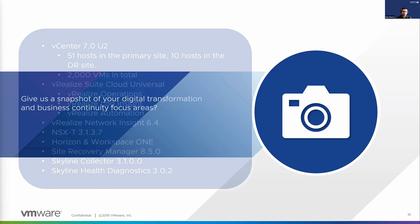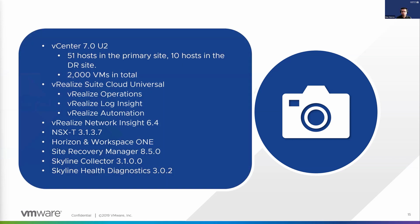Sure. Well, our environment's changed so much over the last 3 years. When I started with Moffitt, we were on vCenter and vSphere 6.5, and we had aggressive plans to migrate to, at the time, 6.7 and now 7.0. We've done a lot in terms of changing our platforms. We run on Dell PowerEdge servers.